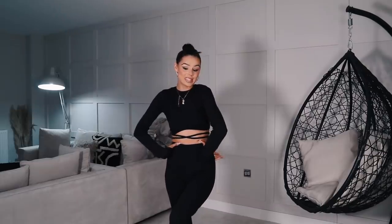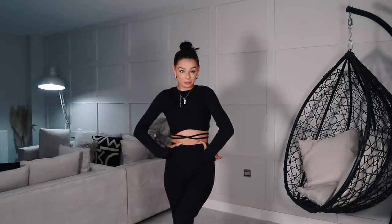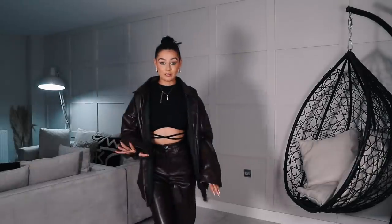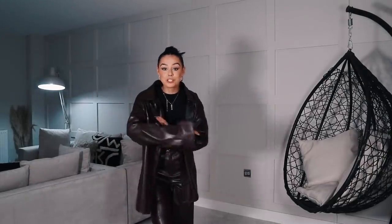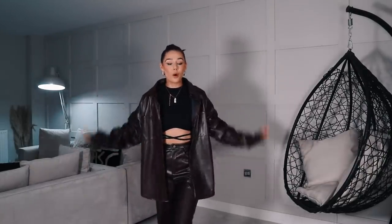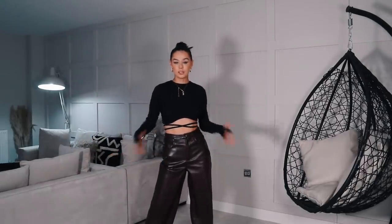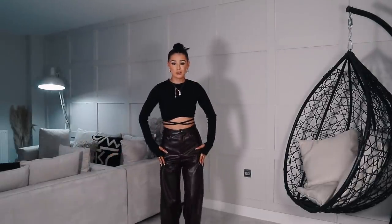The next piece, I sneak peeked this on my Instagram and you guys loved it. Ooh, and let me tell you, you can never go wrong with faux leather. Buttery faux leather, guys. I wish you could feel this. This is just the most soft faux leather ever. I want to show you two different versions though. So this top, by the way, looks amazing with these trousers. The trousers on their own are amazing.